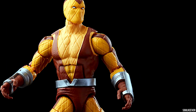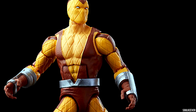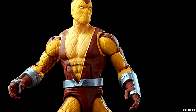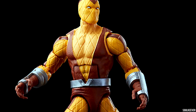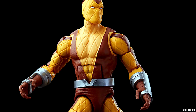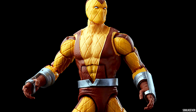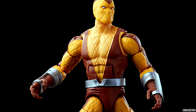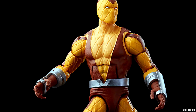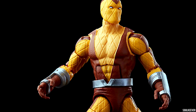When I first heard about this one, I was surprised to see that he would not have wrist articulation or anything like that, but once I saw how the hands were made and the way that his gauntlets worked, well, it made sense to me that they wouldn't have articulation because it's kind of hard to do that with the way the Shocker is made. So just having the extra pair of hands works well for me.